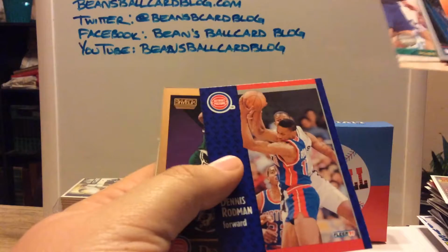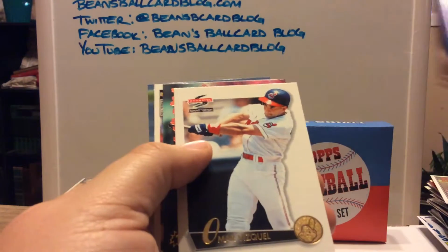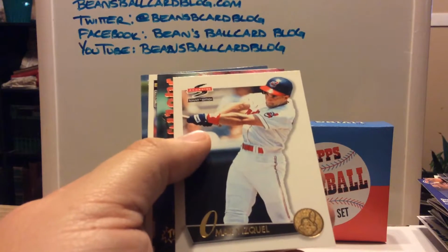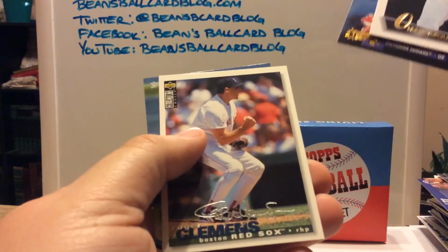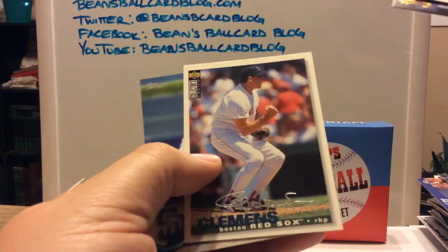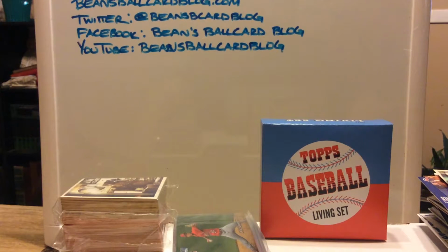Rodman. I don't collect a lot of basketball, but man, I don't even pay attention to basketball, but I did love it during the early to mid 90s and maybe even into the late 90s. Just some old Indians cards. Clemens Silver script. I think I got that again for like maybe a quarter. I figure there's going to be somebody I can trade that to.